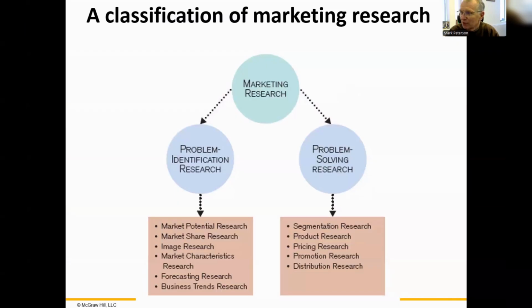So when we look at marketing research, there are kind of two streams of projects that we can do: problem identification research here on the left, which is market potential research, market share research, image research. And over on the right, problem-solving research, segmentation research, understanding the different segments of customers for a product or service. And then research that aligns with each of the 4 Ps: product, pricing, promotion, and distribution.